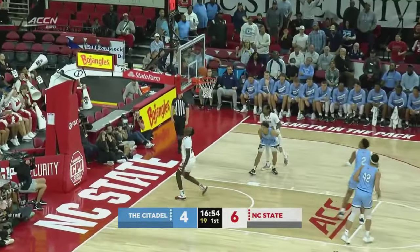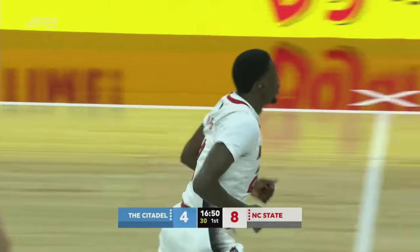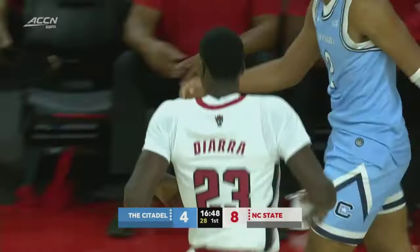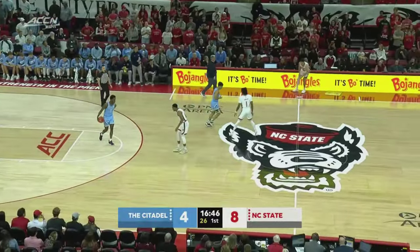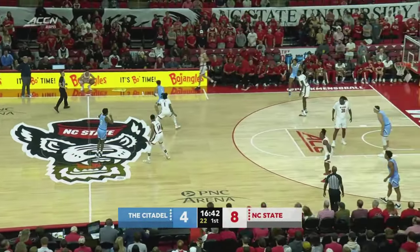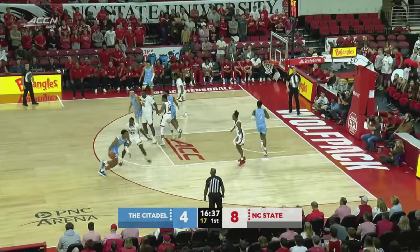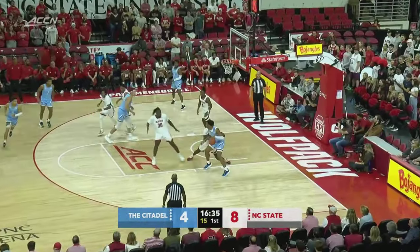And an offensive rebound as NC State fans get acquainted with Mohamed Diarra. That's something he can bring to this team. And that's one of the things, especially seeing him in the practice and shoot around, really high motor. And that's one of the things that NC State's going to need out of him. And it seems like he can do just a little bit of everything. And he draws the start here in the opener.